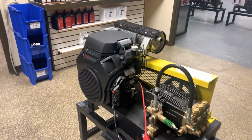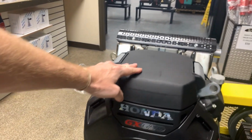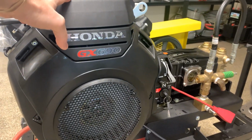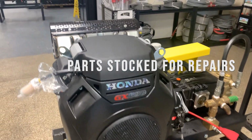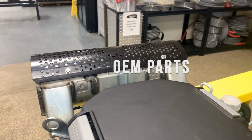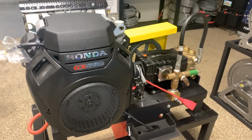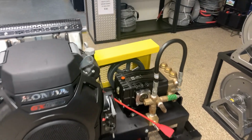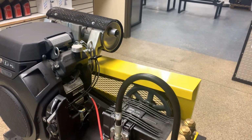Number one, the Honda motors, which are the GX690 motors. We also sell GX630 motors. Being Honda dealers, we stock parts, we repair these in-house. These also come with the OEM mufflers, so the actual mufflers that come with the Honda motors. Other skids that you might see on the market might come with an aftermarket muffler, something that's a little bit cheaper, but this is obviously a better performance motor.